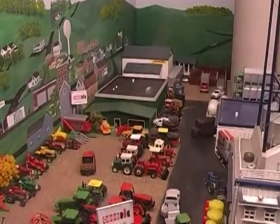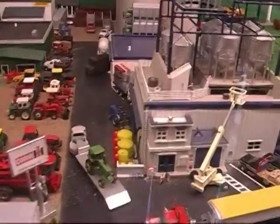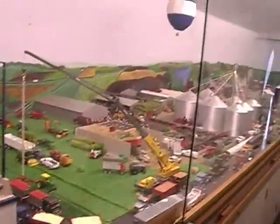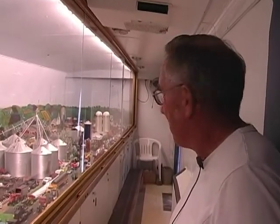Each time that we move it, we take all the tractors and trucks and things down. The buildings stay where they are. I wanted to glue them down, but the trailer belongs to my boy and he keeps wanting to change it. So each time that you come in, there's a real good chance that something will be different.